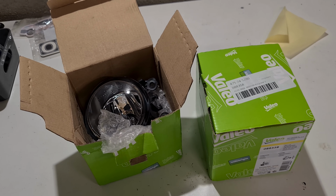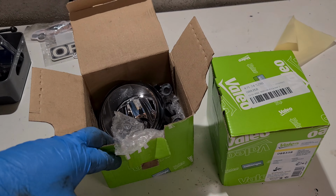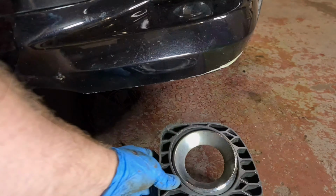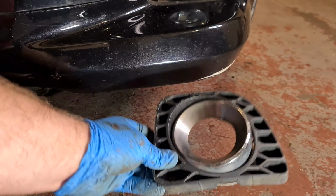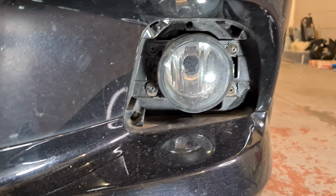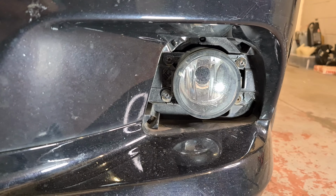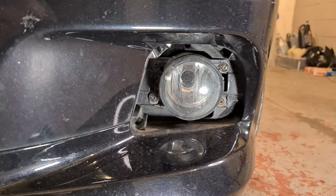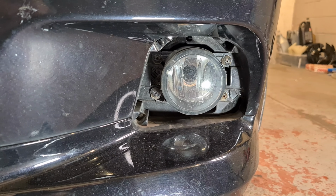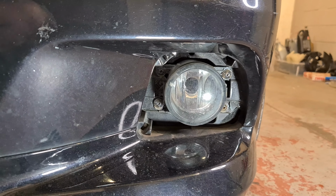So I'm going to pop the front grills off now on the bumper and get these new fog lights put in, and hopefully that'll fix another job. I've removed the surround from the fog light, and then there's just 4 screws there that hold it on. So the universal fog light fits both sides, driver's side, passenger side. So I'm going to get these screws out now, put the new fog lights in and test them before I screw them in, and hopefully that fixes the problem.